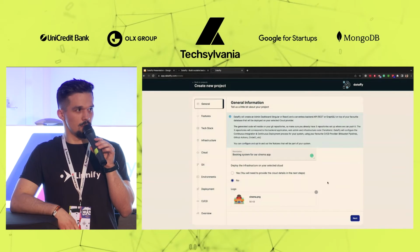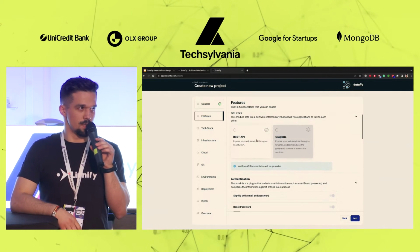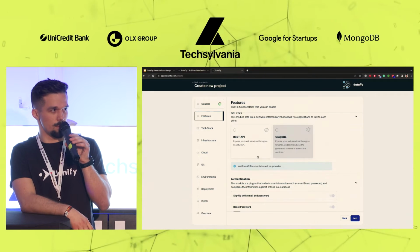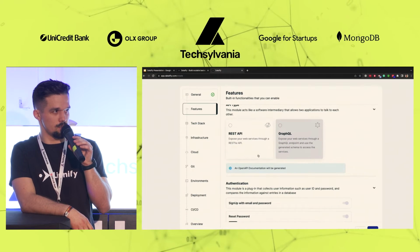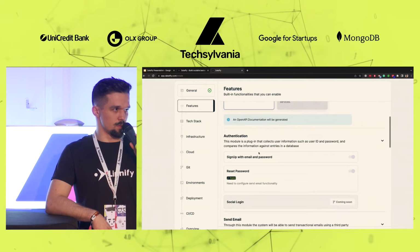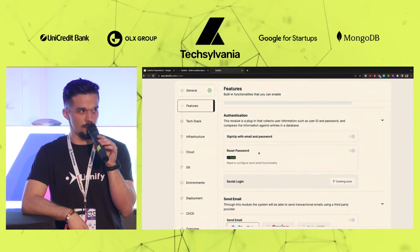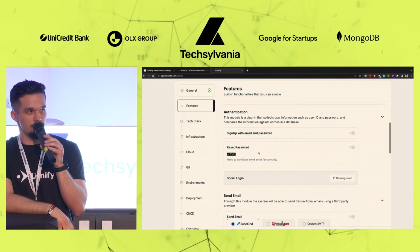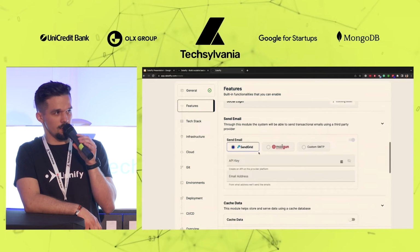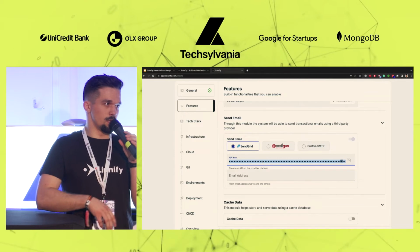We can also upload the logo, so we have our beautiful cinema logo here, and we can go to the next page. Here we can select from pre-built functionalities. Like we said, for our cinema app, we are going to go with the REST API, so we select REST API here. We see that Datafy comes with an authentication system in place, so by default we have sign up with email and password, and also the reset password functionality. We can then select our email sending provider. We have SendGrid selected, so we are going to add our API key here and an email address.